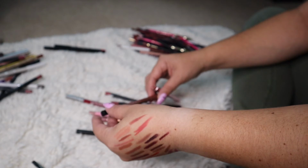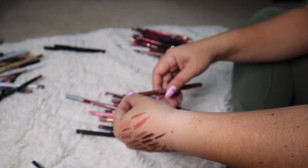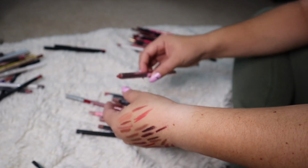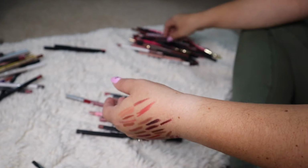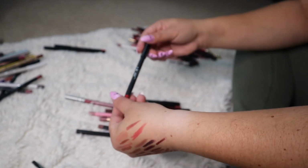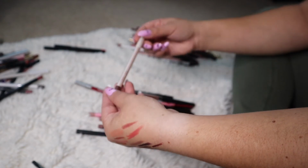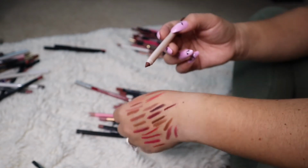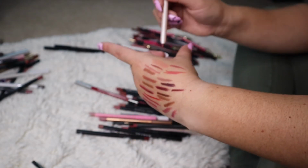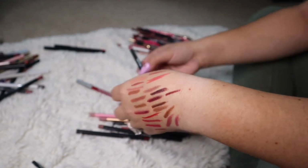Oh, this has become really hard. Huda, this is from the new packaging, so I'm keeping that. This one's, oh, Too Faced, just picked this up, so I'm keeping this. I'm getting rid of this Kylie. St. Lux. These are nice, but not really a shade. Look at that. Wow. I'm not even going to swatch it. Just going to get rid of that.